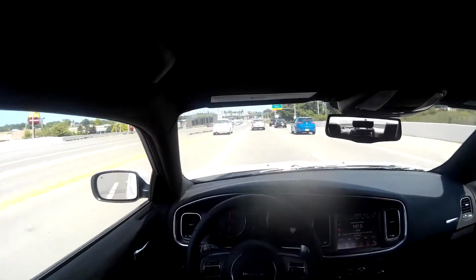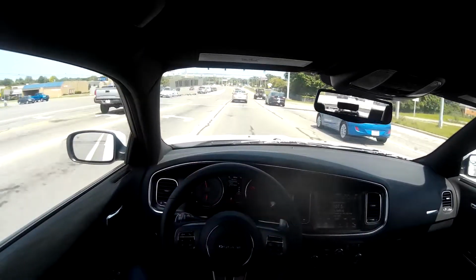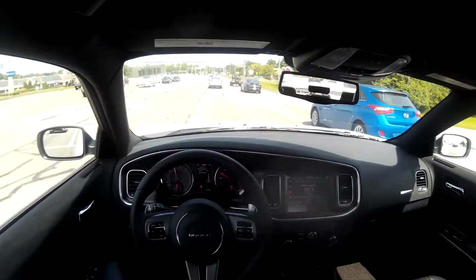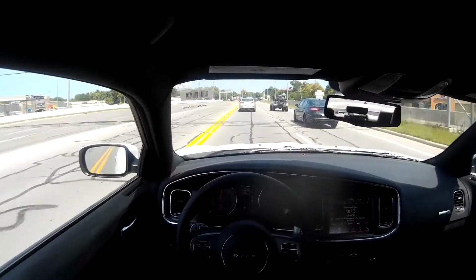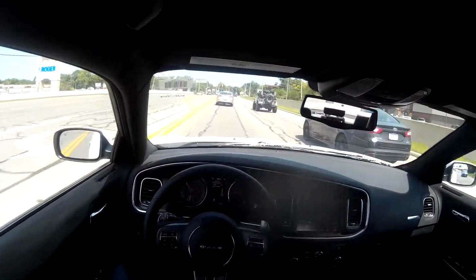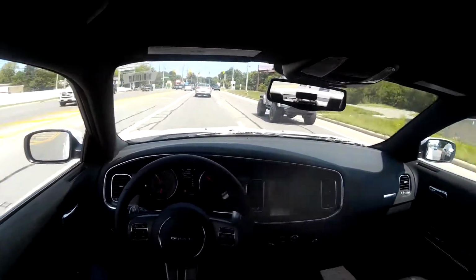Okay, yeah, she definitely has a lot of power, and she wants to go, which is great. This is awesome. I really, really like this car. Wow.